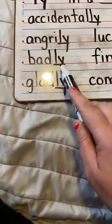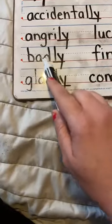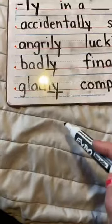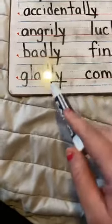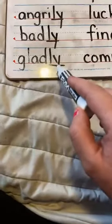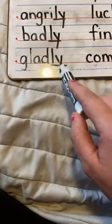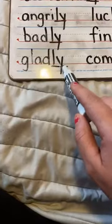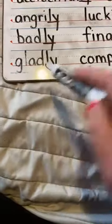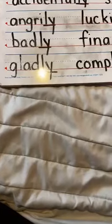All right, here we go. Next word. Ly says li. This is the word bad. Put it together. Badly. That means in a bad way. The next one, here we go, is that a prefix or suffix? You're right, it's a suffix because it's at the end. Ly says li, gladly. Put it together, gladly. So you would do it in a glad way.